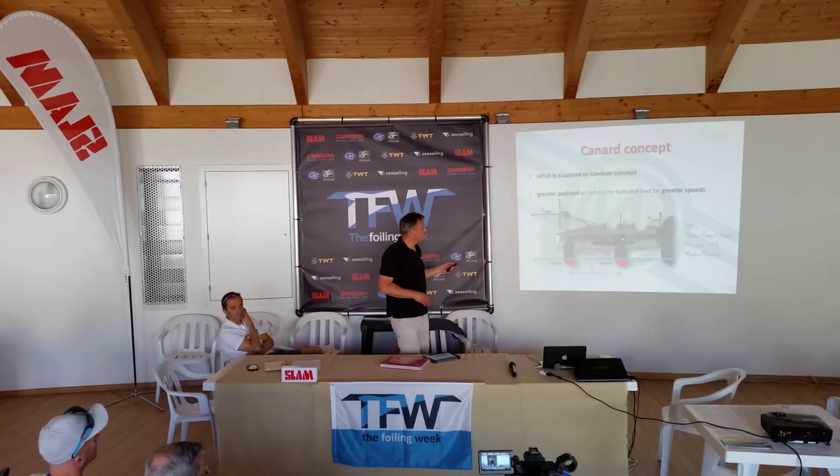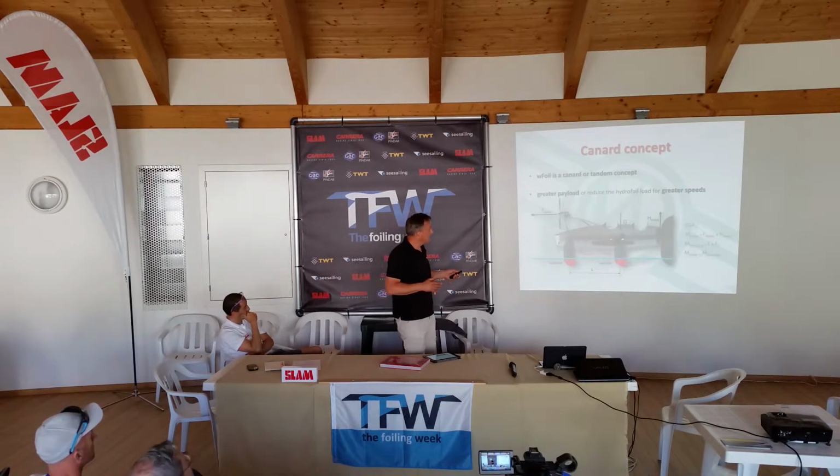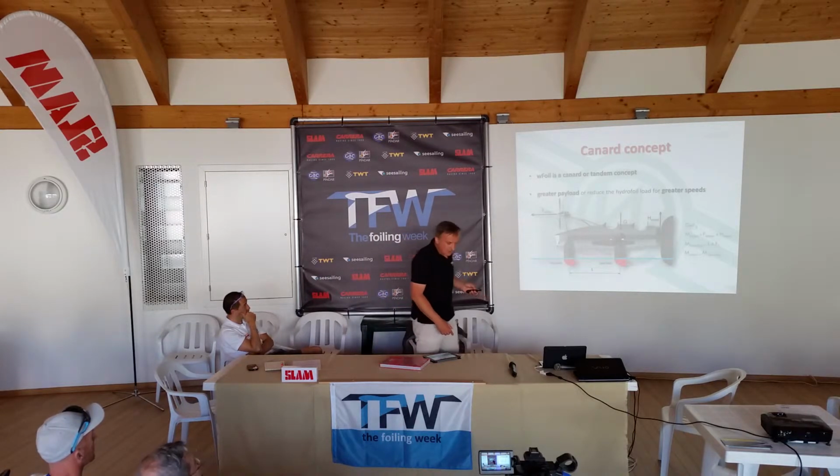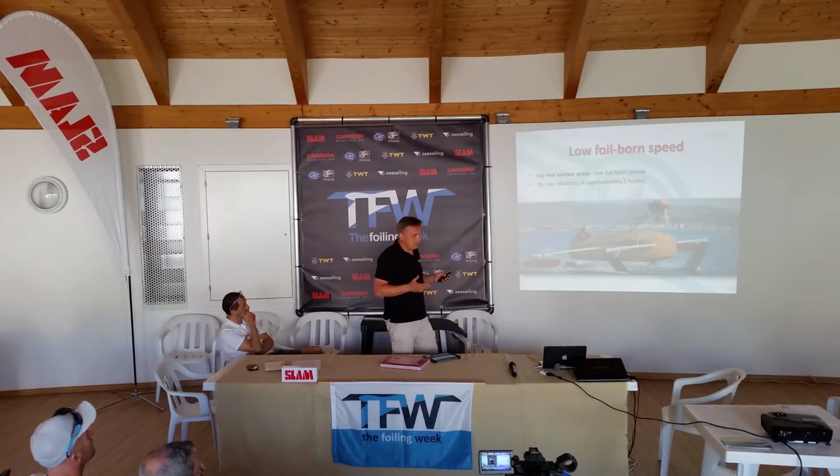Here we have another advantage of the WFOIL concept. The WFOIL is an arc-of-the-beam concept. Because of that, we can carry greater load, or we can reduce hydrofoil load for greater speeds. We can lift the hull out of the water at lower speeds. The WFOIL concept allows us to design hydrofoils with big root section areas, and that allows us to lift the hull out of the water at really low speeds.